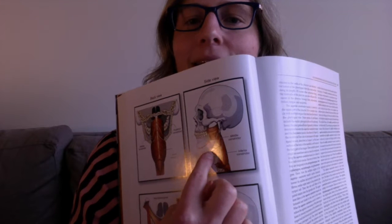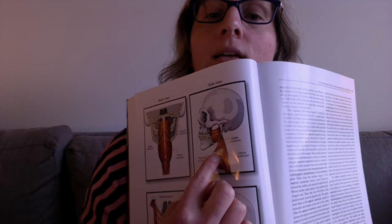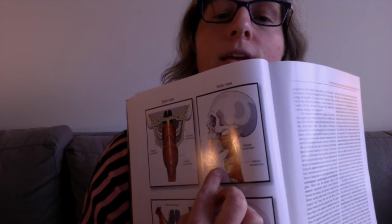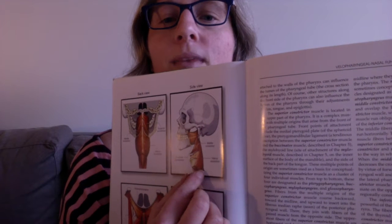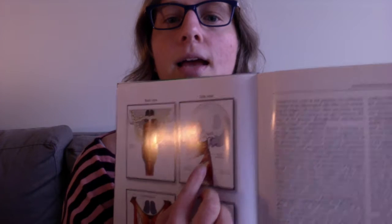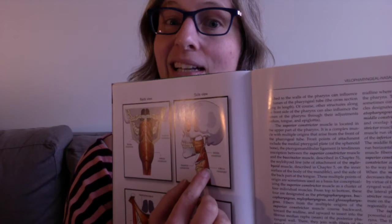Okay, so here's the side view over here. And this little white guy right here, oop, I got a glare. That is the hyoid bone, okay? And this would be the thyroid cartilage underneath it, kind of beside my finger. I can't quite, sorry, I'm not seeing very well. There we go. So there's the thyroid cartilage. So this is your larynx right here, okay? So the inferior constrictor, you can see, comes all the way down to the larynx, essentially, right behind it, really.